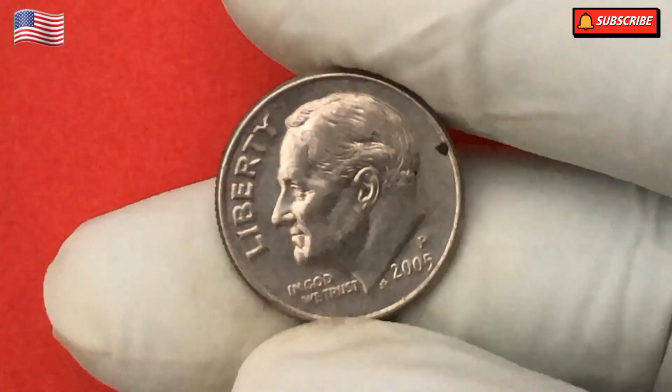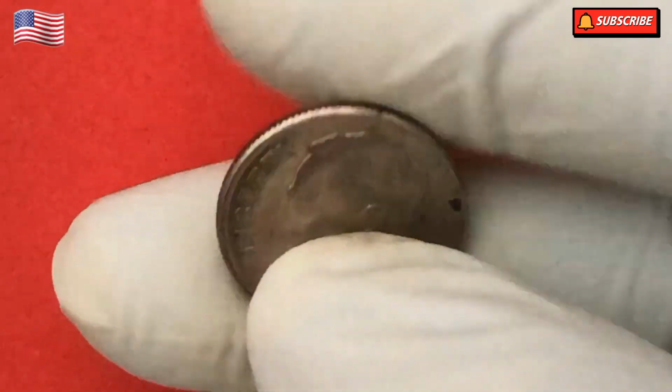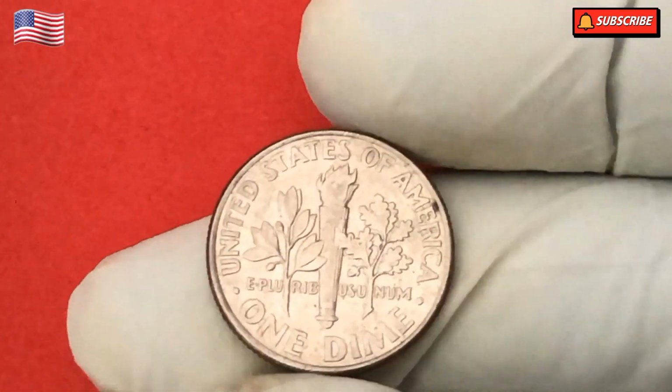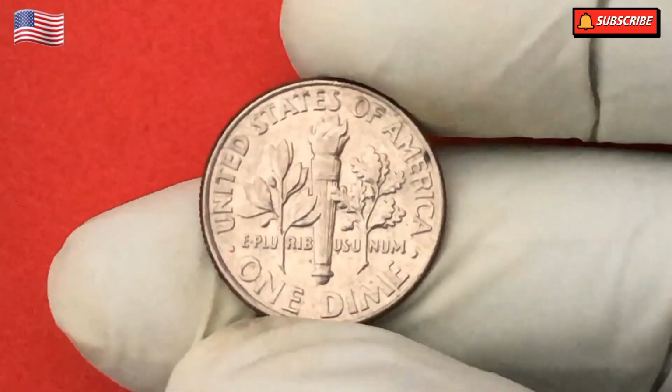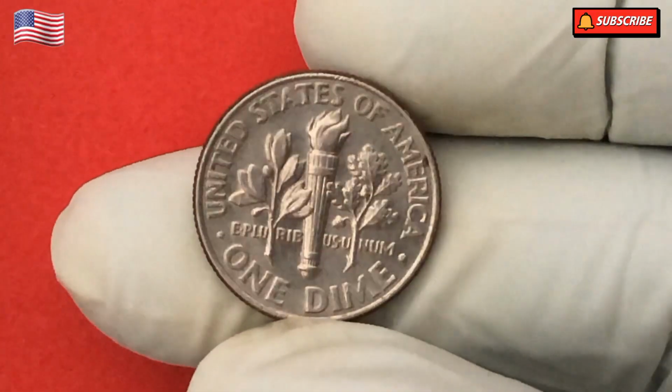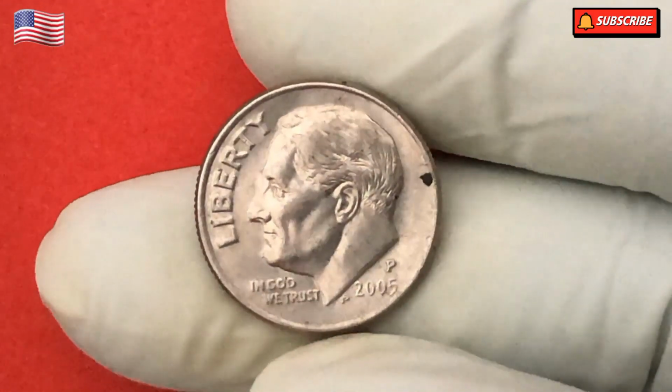You should also be on the lookout for coins with misplaced mint marks. This happens when the mint mark is stamped in the wrong location on the coin, or even when there is no mint mark at all when there should be one. A missing mint mark can be a rare find, especially when it's from a year like 2003, so don't overlook it if you find one.